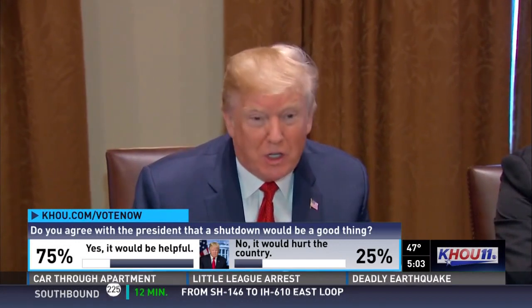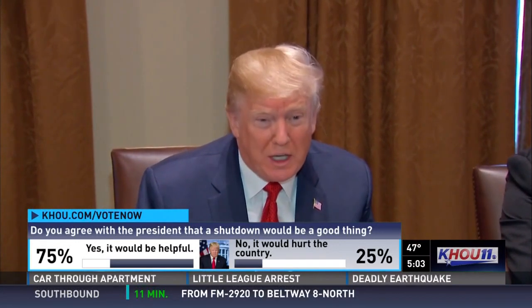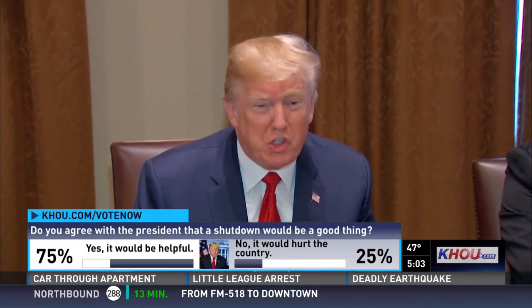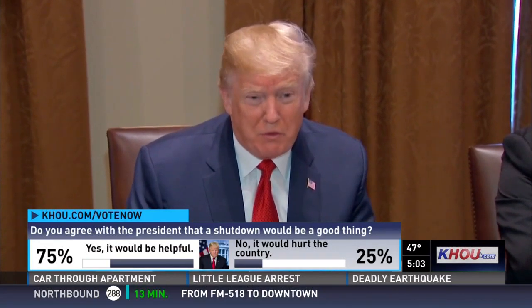If we don't change it, let's have a shutdown. We'll do a shutdown, and it's worth it for our country. I'd love to see a shutdown if we don't get this stuff taken care of.